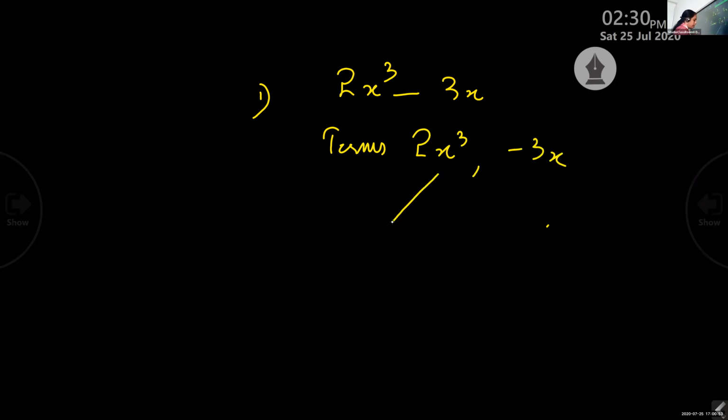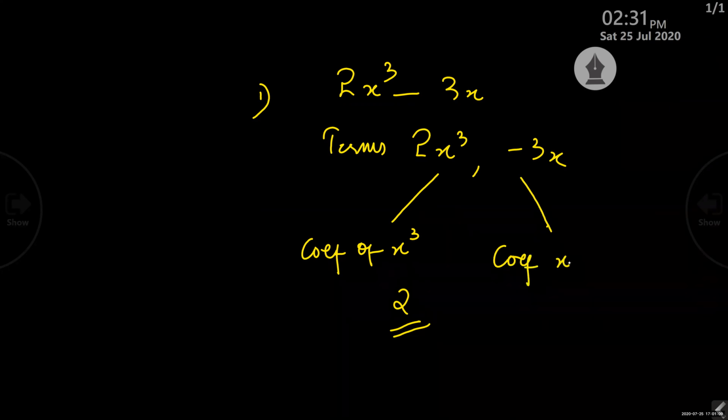What is the coefficient of x cube? 2. 2 is the coefficient of x cube. And here, what is the coefficient of x? Negative 3. So you know about coefficients and variables.